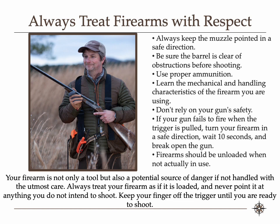During the hunt, if your gun fails to fire when the trigger is pulled, turn your firearm in a safe direction, wait 10 seconds in case of a potential delayed fire, break open the gun, and ask a guide for assistance. Do not rely on your gun safety and keep your finger off of the trigger until you are ready to shoot.